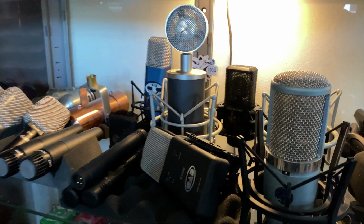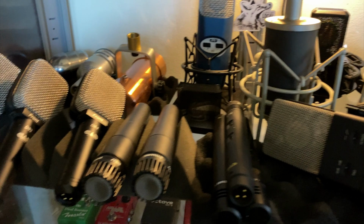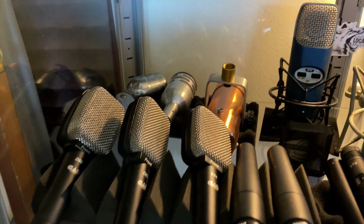So what I want to talk to you guys about today is how much money should you really be spending on microphones? How many microphones do you need? Now, of course, I'm sitting here next to a case filled with microphones. I think all things said and done, there's probably like 15 to 20 microphones in there of varying costs. I think the most expensive microphone in there is probably my DPA, and that's around $1,400.